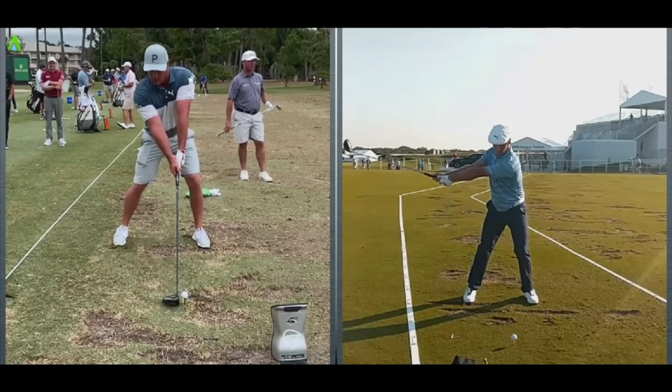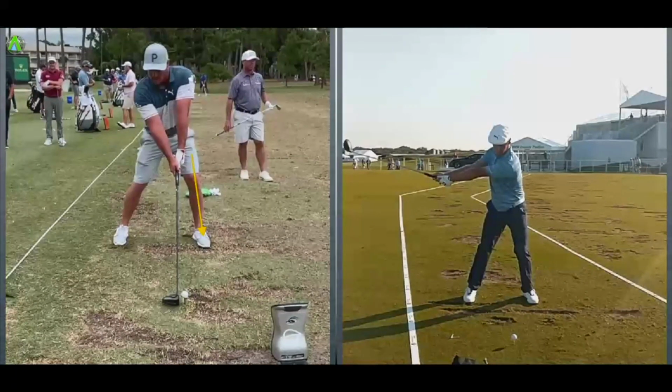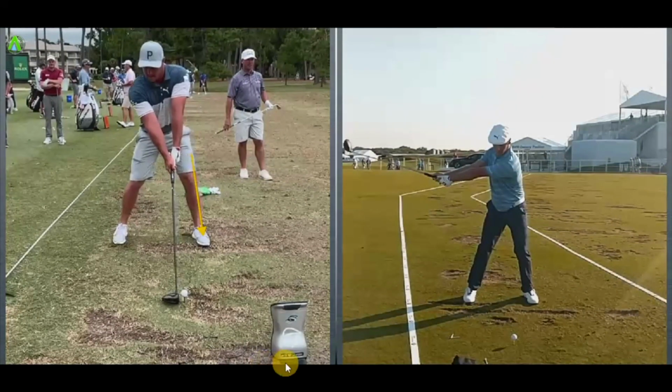What we see here on the left-hand side is that he starts to actually push down into the front of this left leg a little bit just as he's about to start. So watch how that left leg just twitches now and contracts into the muscle. Then what he does is he moves away. So he's using that as a counter move to push away. So pushing in and then out.